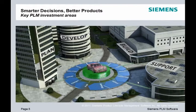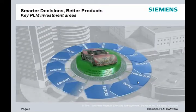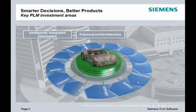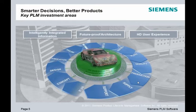To create the best possible platform for collaborative decision support, we're investing in three main areas. An intelligently integrated information architecture, where we not only understand that information elements are related, but why that relationship exists. This gives PLM an ability to start predicting what knowledge you'll need and when you'll need it, so the system can start proactively delivering it to you instead of making you go find it.